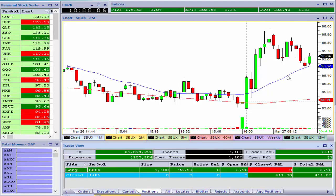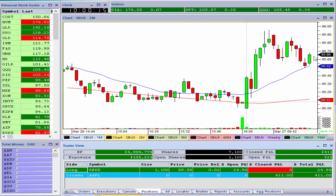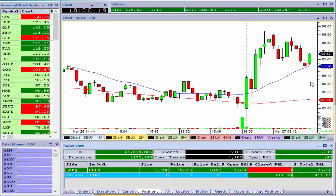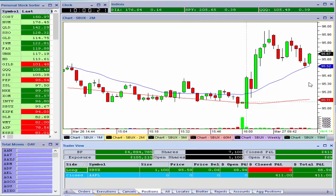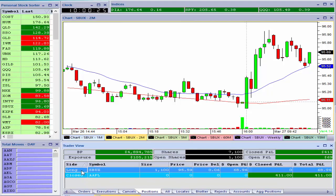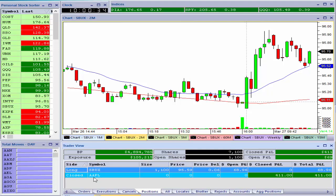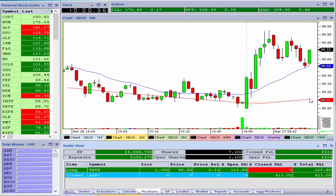Starbucks reacting off of its rising 20-period moving average here, which oftentimes serves as support. As I mentioned to you before, I'd love to see it drop back down. I'd love to see it drop a little further. And we may not get that. I may have to be satisfied with this tiny little 1,100 share position here, which is unfortunate. It is unfortunate that I missed my explosive open this morning.